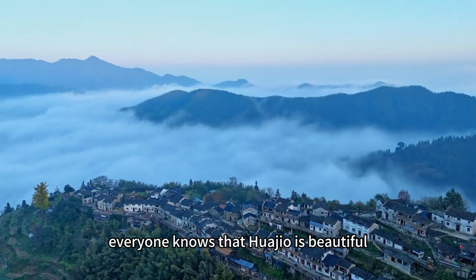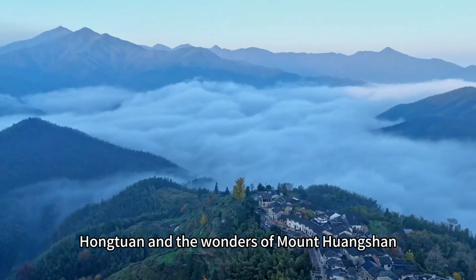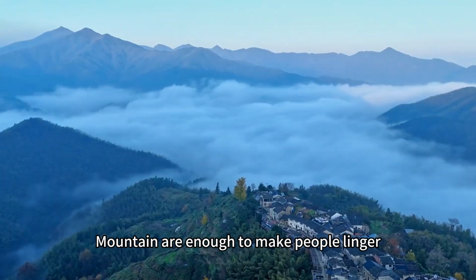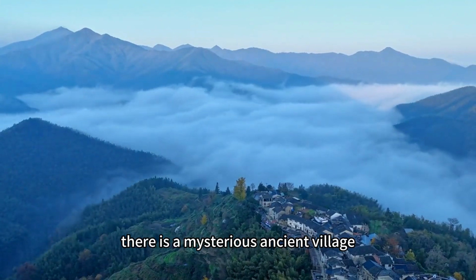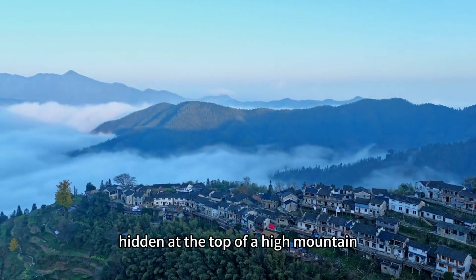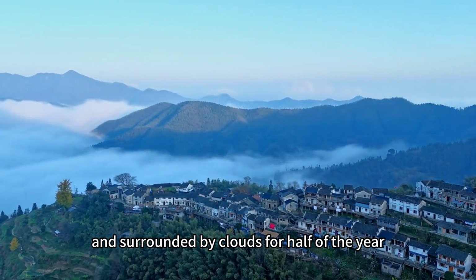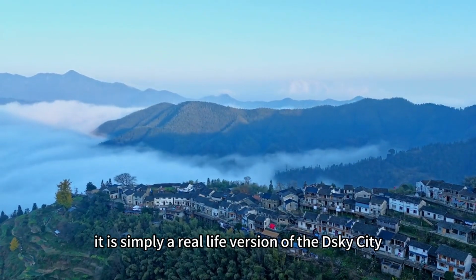Everyone knows that Huizhou is beautiful. The ancient charm of Shidi Hongcun and the wonders of Mount Huangshan are enough to make people linger. But little do they know, there is a mysterious ancient village hidden on this ancient land, at the top of a high mountain, suspended on 3 sides, and surrounded by clouds for half of the year. It is simply a real-life version of the Sky City.